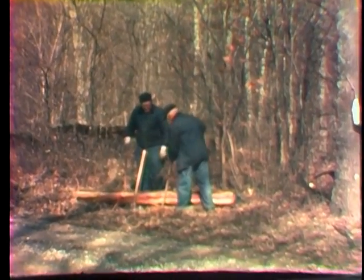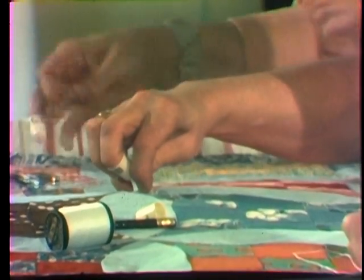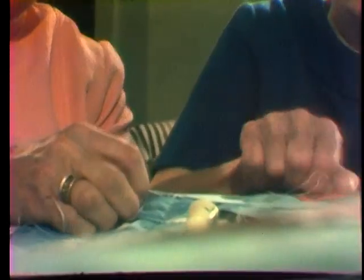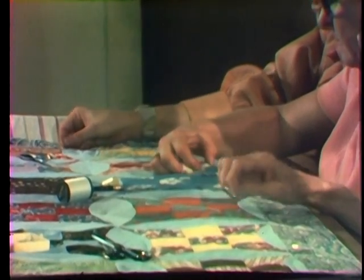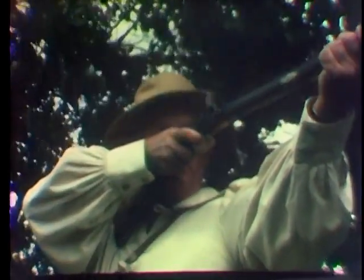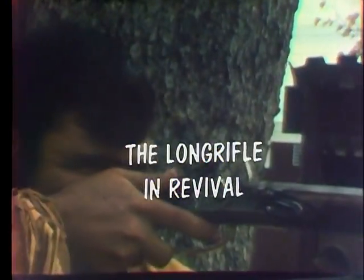Of the traditional hand tools, such as the broadaxe, used by the pioneers to hew and shape logs. Of the handmade piecework quilt, a labor of love by young and old. And of the Kentucky Longrifle, a handmade reproduction of a proud gunsmith. Today's story, the Longrifle in revival.